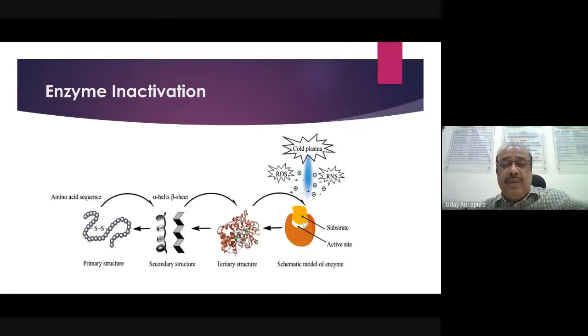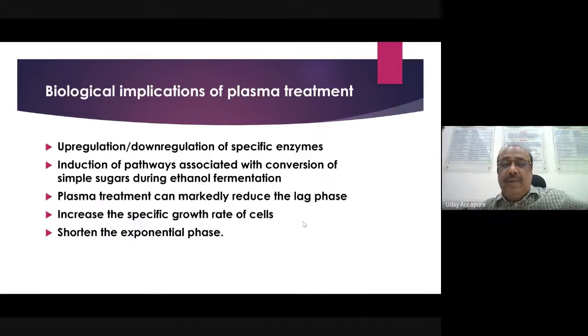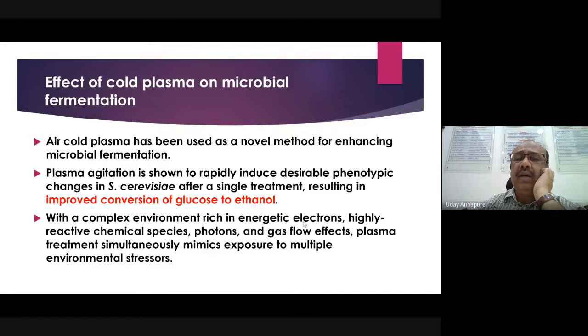Enzyme inactivation is also possible because of changes in the alpha helix and beta sheets in the protein structure or the amino acid structures, and that can be responsible for inactivation of enzymes by the use of cold plasma. So upgradation and downgradation of specific enzymes are some of the important parameters where plasma can be used effectively. There are many research papers nowadays available on plasma processing.